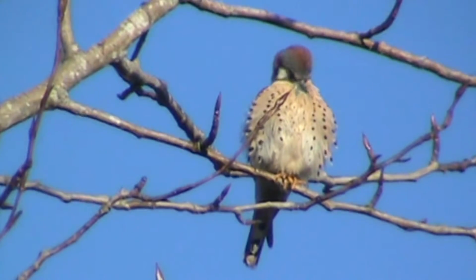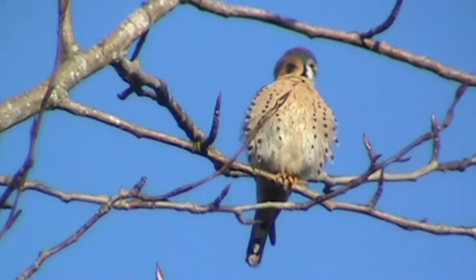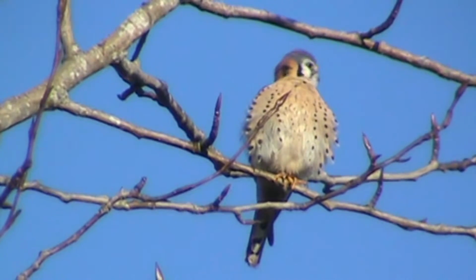That's the bald eagle. But anyway, back to this guy. He's really putting on a show. He's preening up in the sunshine here, feeling really good.